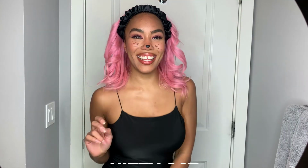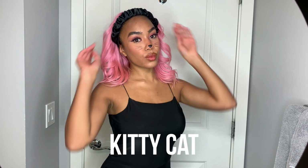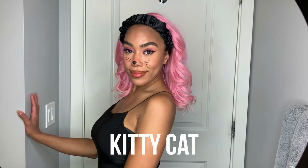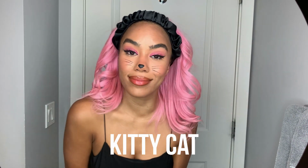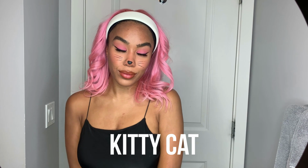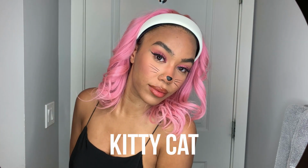So my second idea is to be a kitty cat. I know how typical it is for a girl to dress up as a cat on Halloween, but with the headband wig, I think this would be super cute if you could get some little fake ears, those little headband ones that they sell at Party City or wherever they sell Halloween costumes. They would work perfectly with this, and you can literally wear whatever you want and just throw on some little fake whiskers.